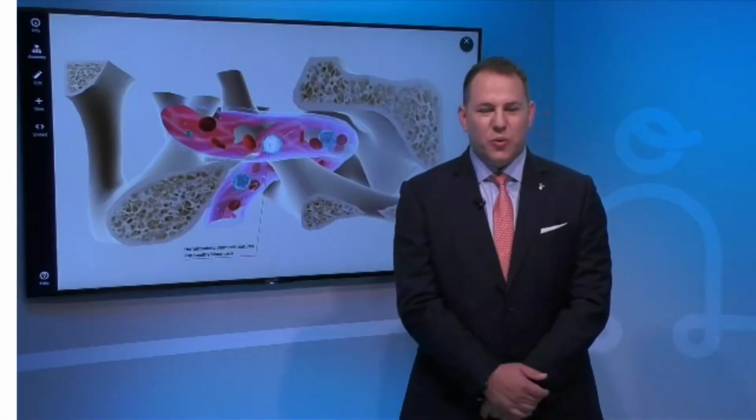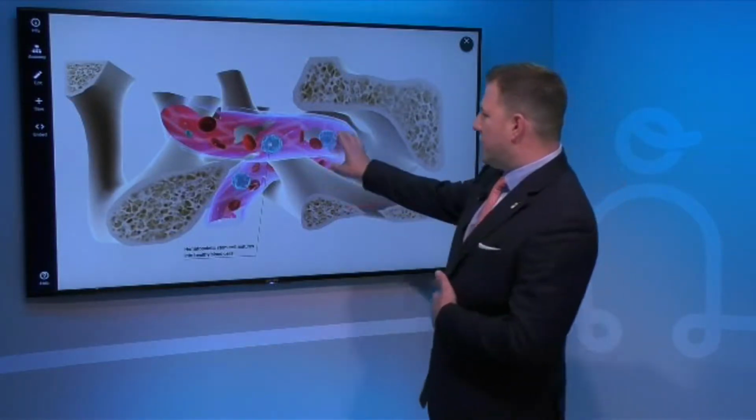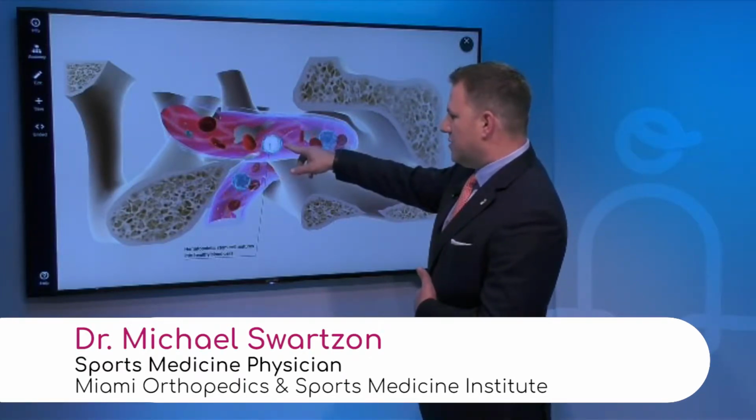So tell us where the stem cells come from. So we all have stem cells everywhere in our body. So even in your bloodstream, right? So in this particular picture, you have your red blood cells. This is representing a stem cell.